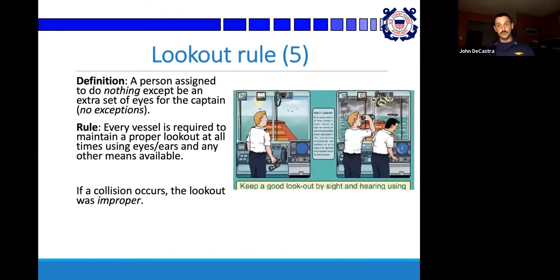Okay, so now we're getting into Rule 5. And some of the rules I'm skipping, which are more application specific, not a whole lot of meat and potatoes to them, and not very applicable for the short time frame in which I have.